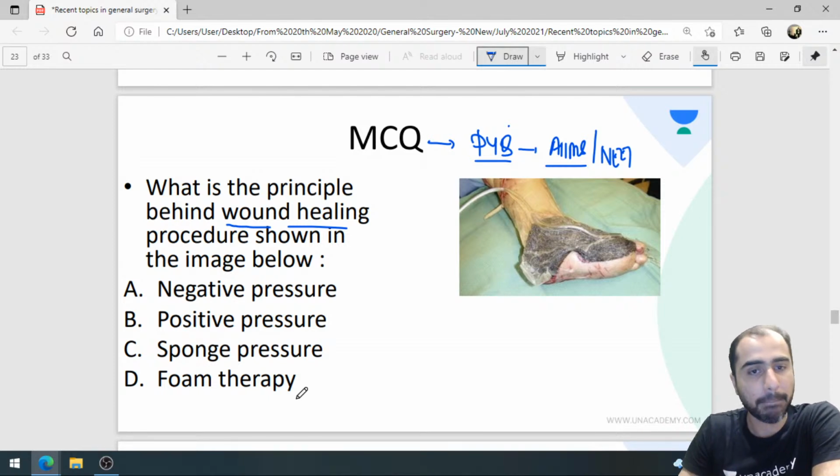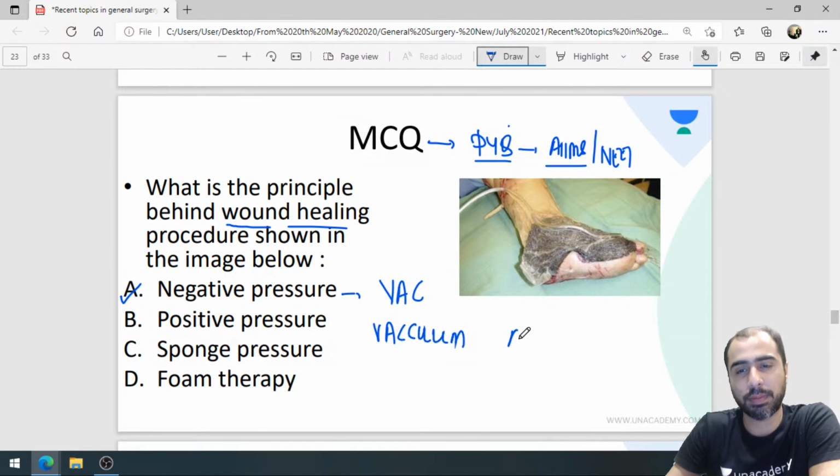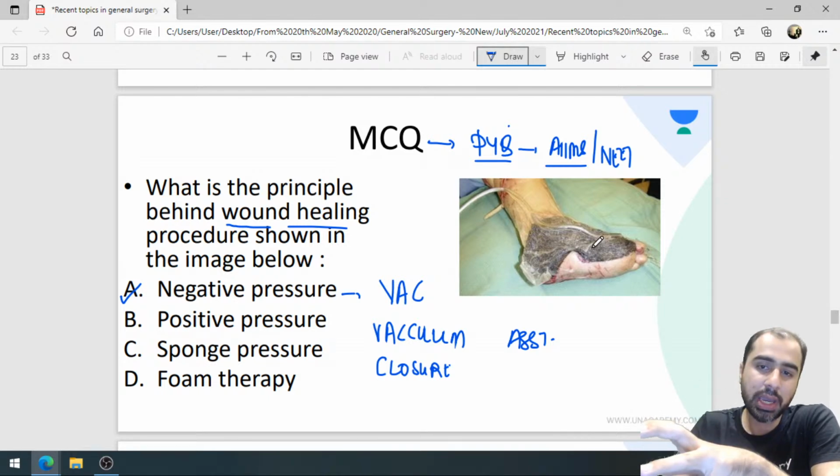That's it. So yeah, this is negative pressure wound therapy. This is also called VAC dressing. VAC stands for vacuum assisted closure. So if there is a non-healing wound, with a lot of slough, a lot of discharge, that is not healing, I can apply this VAC. So what do they do in VAC?